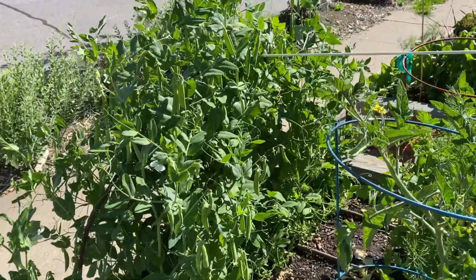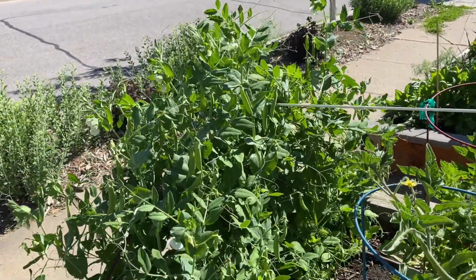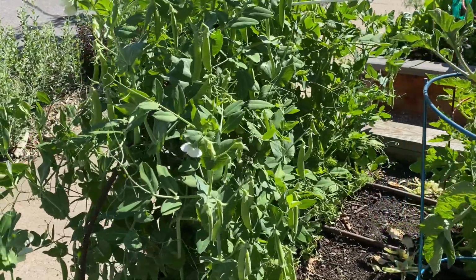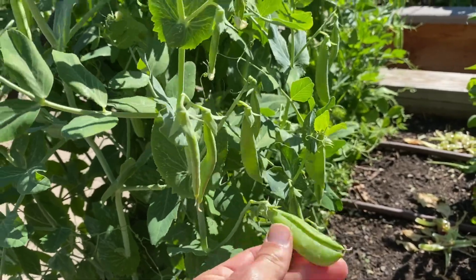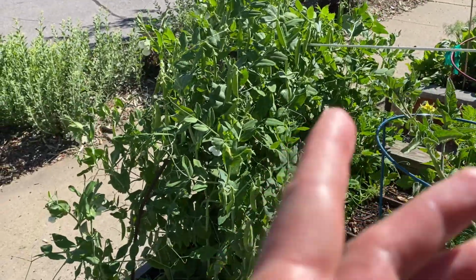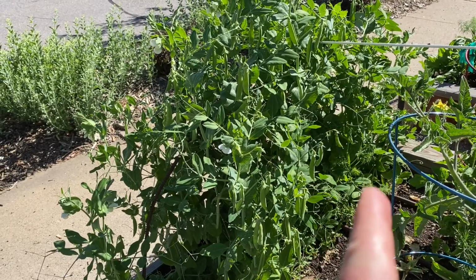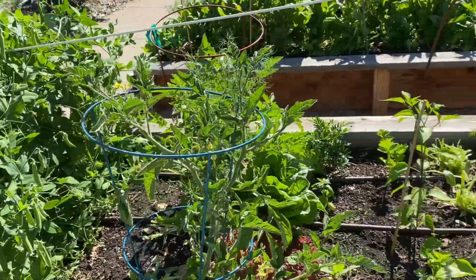And this is a dwarf variety of peas, which is really nice because they only grow about 2 to 3 feet, and then they already start producing. So you can see we've got a ton of snap peas on here. This variety is called Sugar Bon. And then we will transplant in there some butternut squash that we just started a few days ago, as soon as that's out.